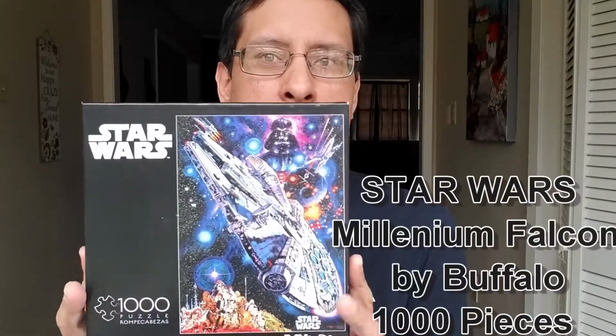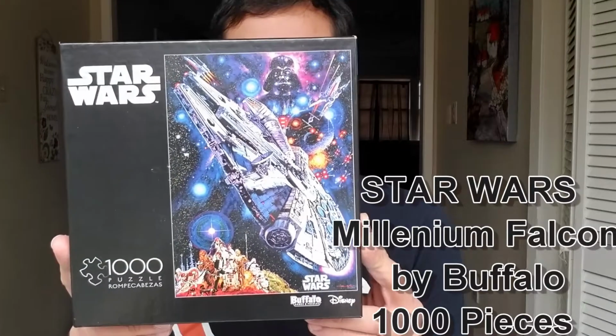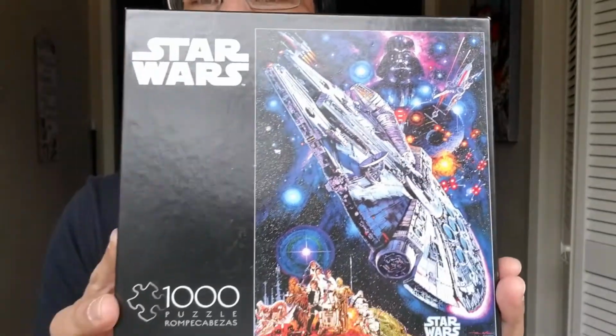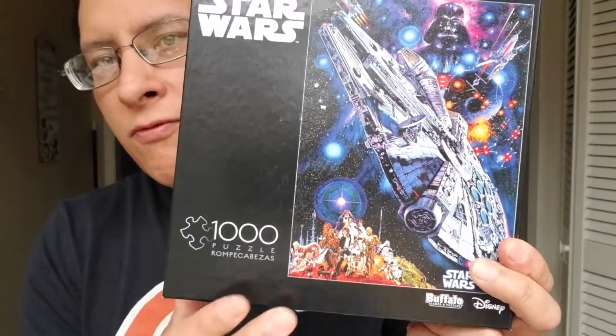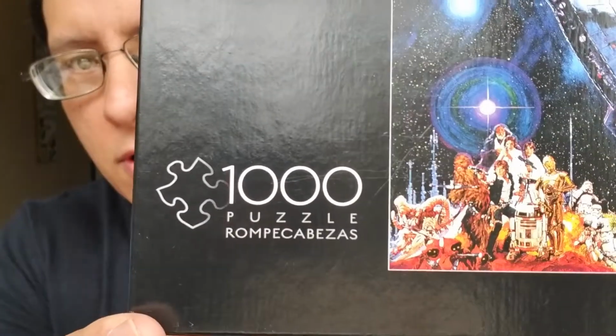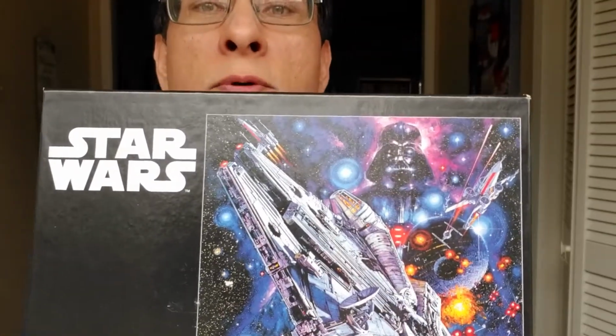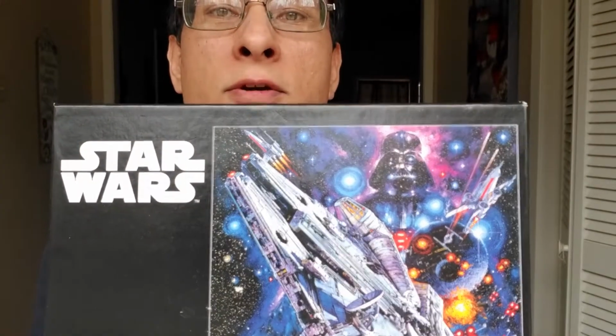First up, we have a puzzle that was on my wish list, a Star Wars puzzle. We have a 1,000-piece puzzle from Buffalo. It's a nice one of the Millennium Falcon, you can see there. And we got some of our favorite characters. And of course, the Death Star, and what Star Wars puzzle is not complete without Darth Vader?